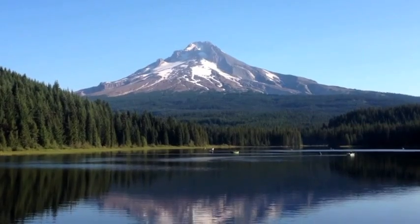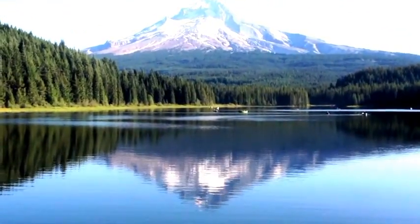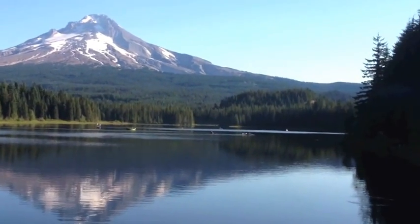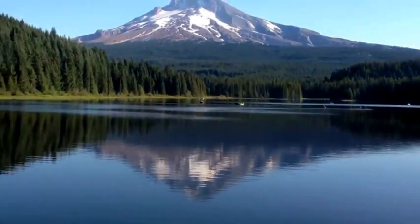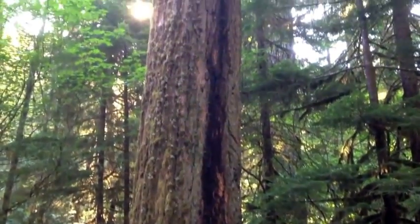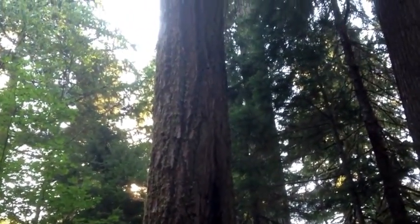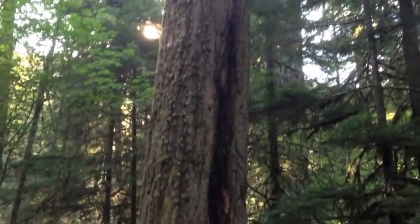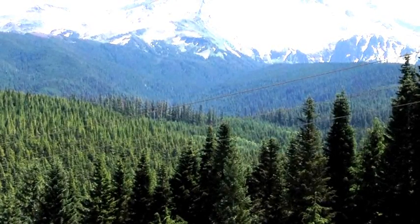This is one of our favorite spots. This is Trillium Lake and Mount Hood in the background. That snow patch up there is Timberline Lodge, the Palmer Snow Glacier, and that's where the Olympics and the U.S. ski team practice. This is the only resort that has year-round skiing, so they can ski in the summer up there. This is an old growth fir that evidently got struck by lightning. It's kind of interesting. That tree there is probably 6 foot in diameter. Huge old tree.